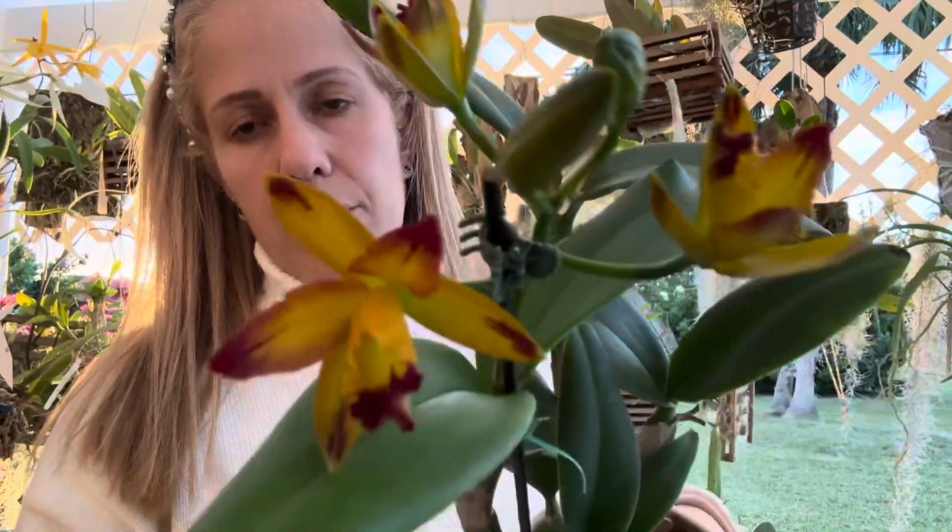But this is enough for me to say, yes, I want it. Look how big this is. This is pretty big. I see a little bit of darkening right here at the end of this leaf. But remember, we've had really cold temps.